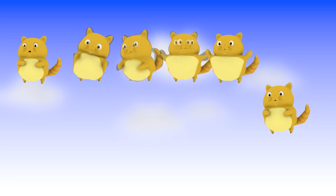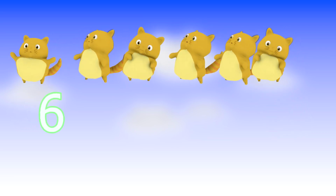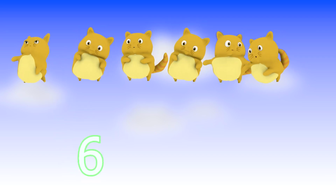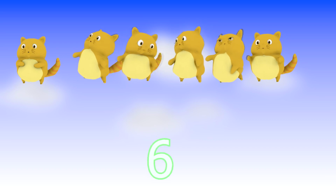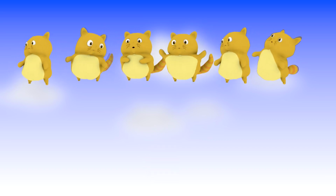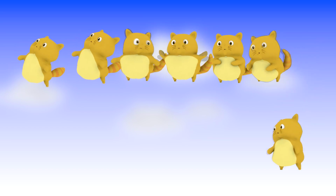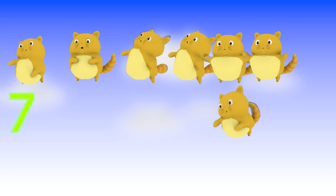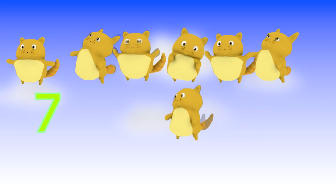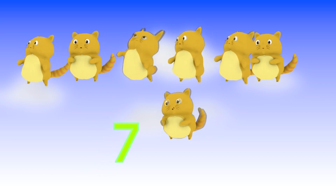There are six cats floating in the air. Six. Number six. There are seven cats floating in the air. Seven. Number seven.